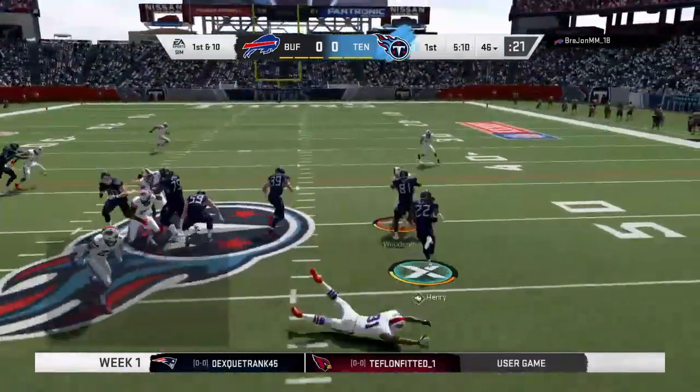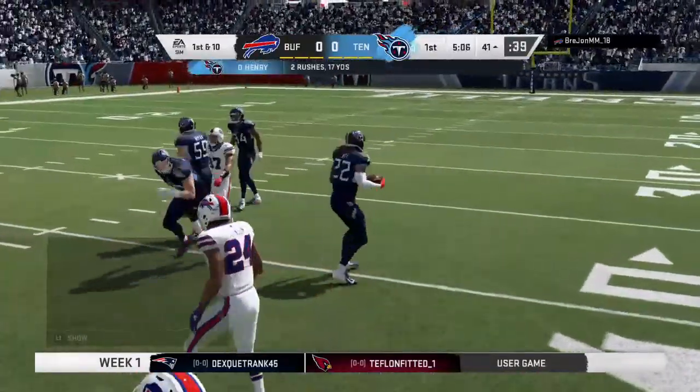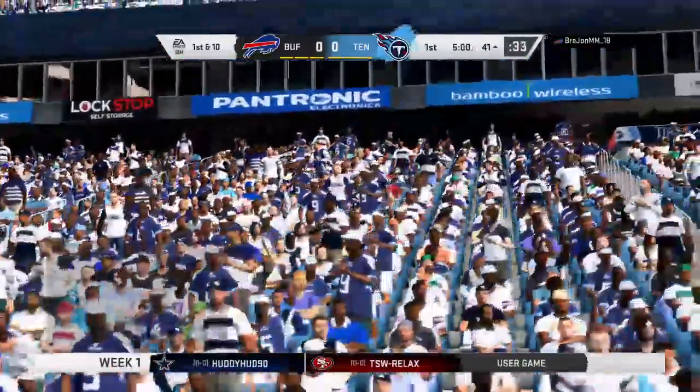A first down carry for Henry. And taking it across midfield and just shy of the 40. First down, Titans, gain of 12. And there we see an early burst that makes him one of the leading rushers in the league.